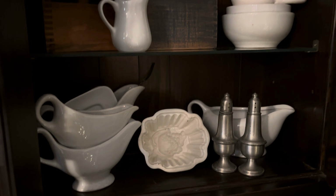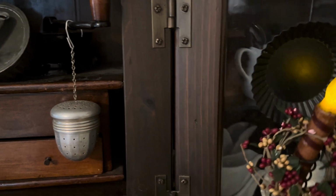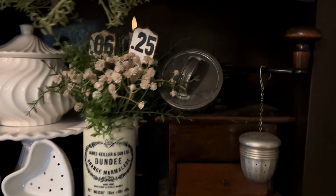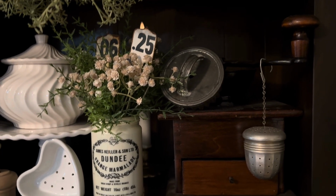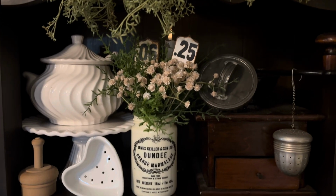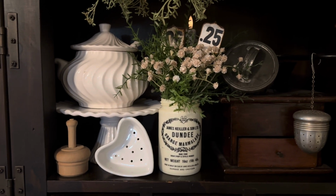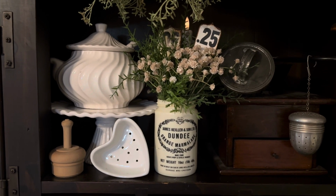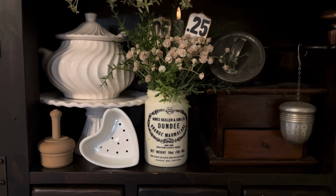So I thought those are neat. So that's that little section. And then here I have a tea strainer hanging off my coffee grinder, another old cookie cutter that didn't fit in the jar, Dundee with some florals from Hobby Lobby, some more register tags. I really love that pattern of ironstone, the swirl pattern, but it's very hard in my area to come by.